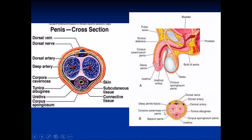Okay, so all these pictures are again showing the same sections of the penis, a cross section of the penis, showing you all the structures. The two corpora cavernosa on either side and a corpus spongiosum below, with the urethra in the center of the spongiosum and the deep artery in the center of the cavernosum.